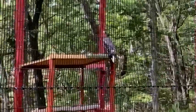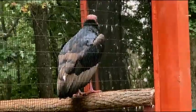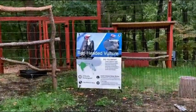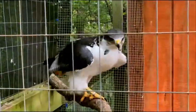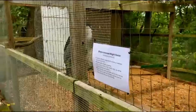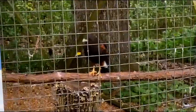And here we have Anastasia, who's only been here since the spring of 2020. So she's a stellar sea eagle, and she's only 2 years old. Red-headed vulture. Here we have a red golden pheasant who is at the moment trying to hide from me. That's okay though. Auger buzzard. Sandhill crane. This is a black-crowned night heron. This is a Harris hawk.